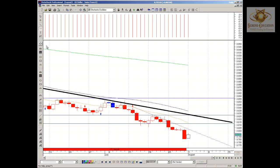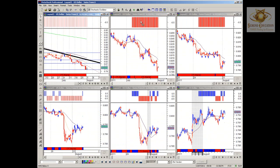Otherwise, a break and close lower than Friday's low here, just above the 785 mark, would definitely confirm that we're going to see further pushes into the downside, and we should be looking at a possibility of that happening, because we're still negative across the board on a daily for that. So intraday, if you're looking at possible setups, let's have a look.